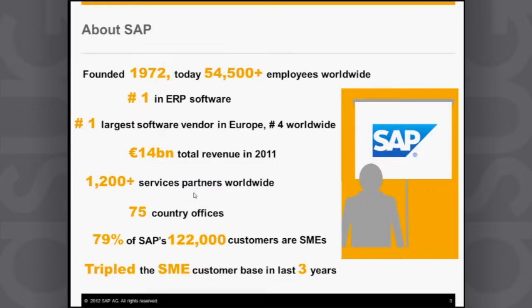In 2011, SAP's combined revenue was 14 billion euros. We have 1,200 service partners around the world, 75 country offices. And interestingly, 79% of SAP's more than 122,000 customers around the world are small and mid-sized enterprises just like yours.